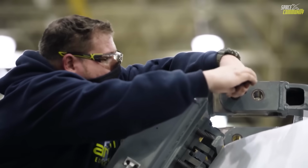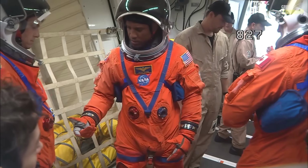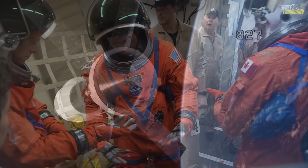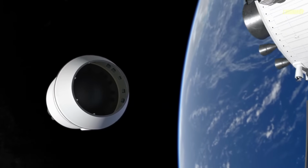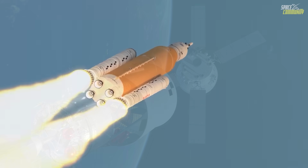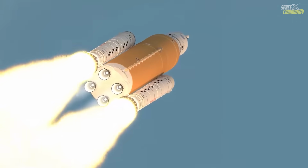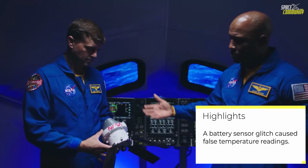NASA called it a collaborative win between crew and controllers, and it definitely proved the troubleshooting procedures work, but it's a clear reminder that Orion's life support hardware still needs more shakeout time. Right alongside the toilet issue came a brief communications hiccup. During a satellite network handover, ground teams temporarily lost downlink from the crew while Orion was switching tracking links.